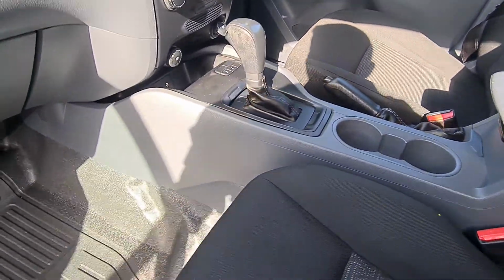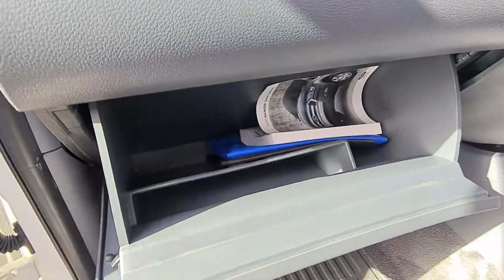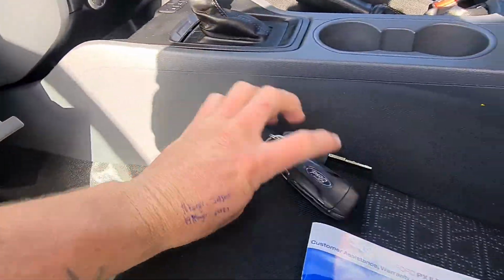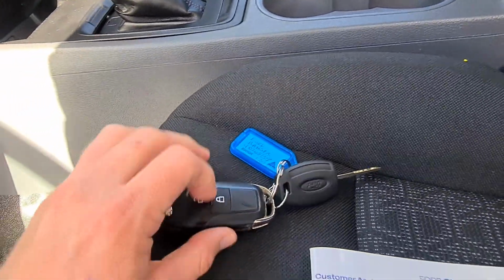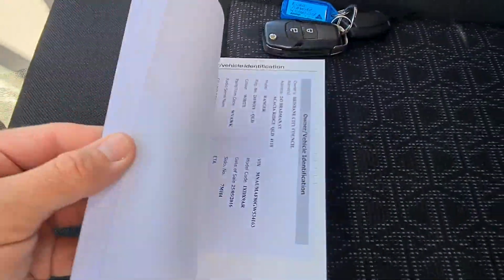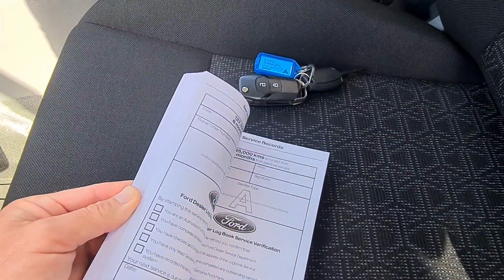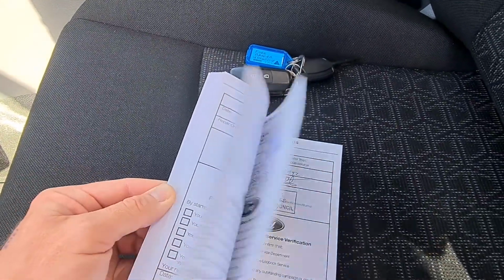In fact, while I'm here, I'll just show you those books as well. So you've got all your manuals, the books, the whole works in there. There are two keys, so you've got one with the central locking and then one blank one there too. So like I said, originally Brisbane City Council cars, you can see on the tag there, and I'll just skip to the front of these services and take you through them.